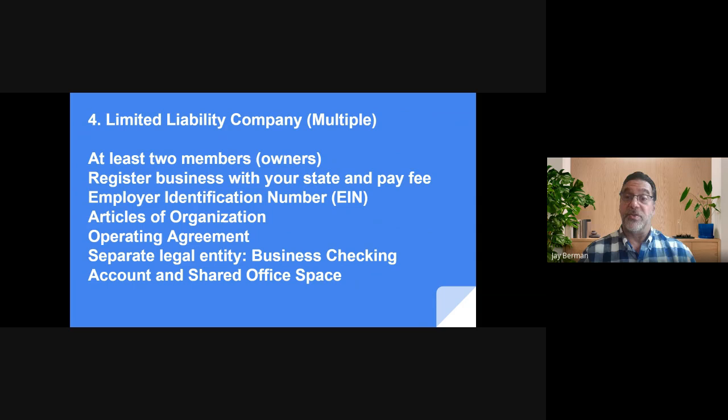Now, in case you want to do business with somebody else and perhaps you want to have something a little bit more sophisticated or elaborate than a general partnership, you can do a limited liability company. This way, you have to have at least two members. Those would be the owners.